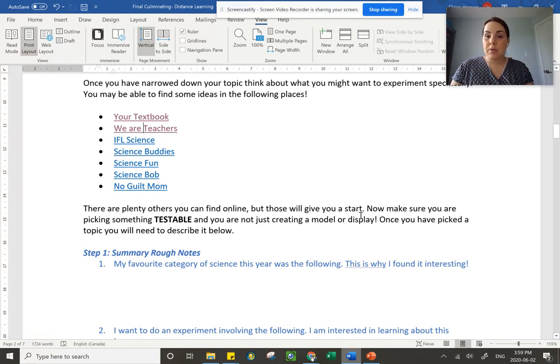One thing that's really important when you are picking your topic is to make sure it's something testable. So it's a question that you're asking that you can come up with an answer to. The examples we gave in the intro were things like, which paper towel is the most absorbent? I can actually test how much each paper towel absorbs and measure that. That's something that's testable. Or how adding soda to different plants helps them grow. If I have little pots and I add Coke to one, Sprite to one, and root beer to another, I can actually measure the change in growth. That would be something testable that I can get some data from. Remember that we don't want you to create a model or a display. It's a testable experiment we're hoping you do.